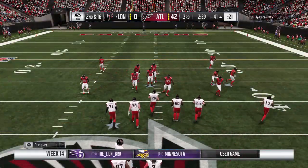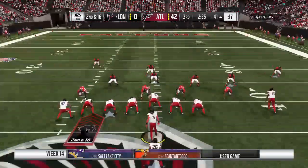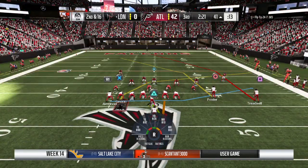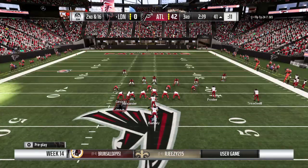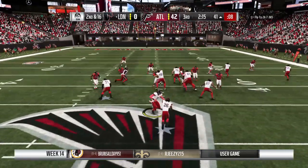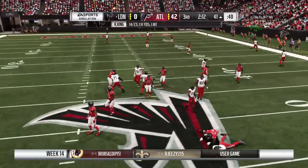Temporarily out of field goal range now as they come up on a 2nd and long after the holding call. Four down. Watch it now, Barney. Check. 24. Off the play fake, he'll look to throw. And that's going to be incomplete.